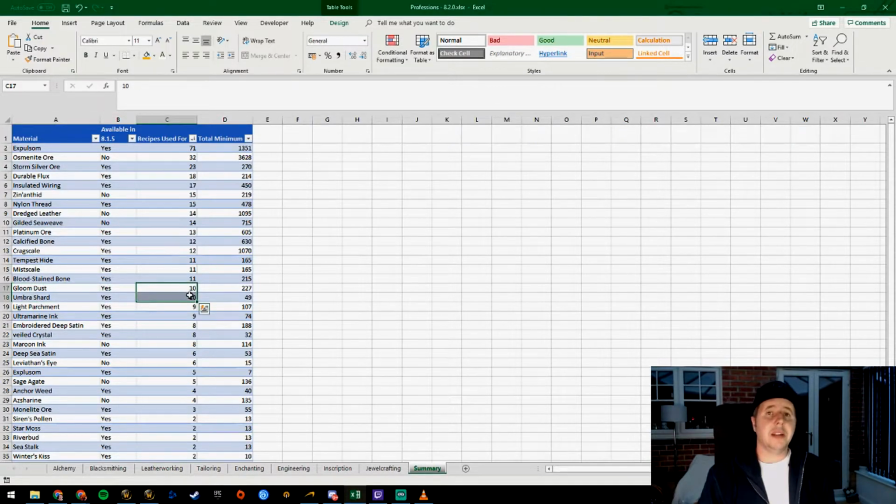They're used in 10 of these recipes, and we're looking at around a total of 276 for that as well. Now, for me, the good thing that I'm seeing for Ultramarine ink is it's used in 9 recipes, but again, there's only 74. I have about 10,500 Ultramarine ink on one bank character alone. I just can't sell it.